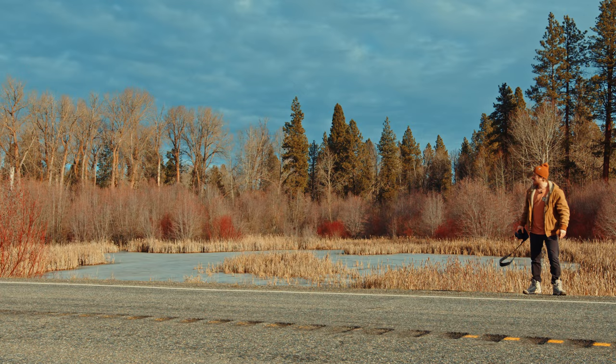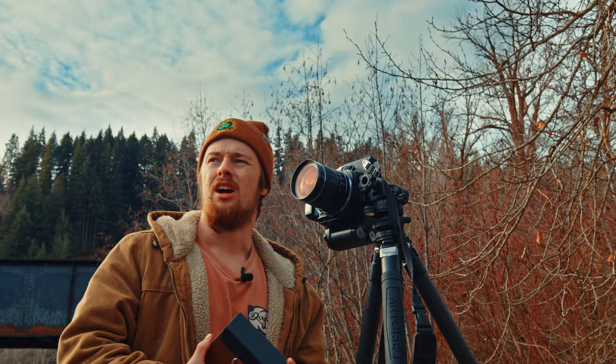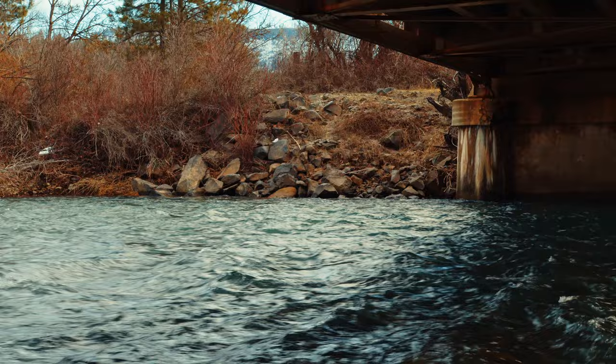It's legitimately borderline unhealthy how much I love rivers. The dream, little house by a river one day. Okay, I did find this kind of weird composition that I'm gonna try. It's of the bridge and the river, portrait orientation.